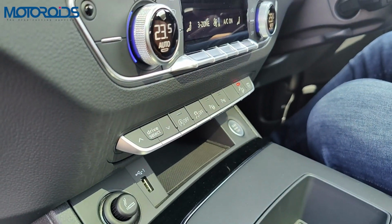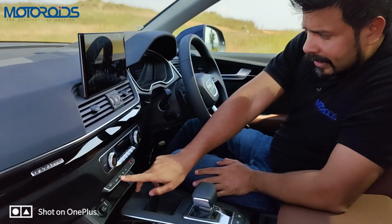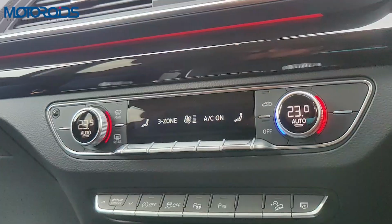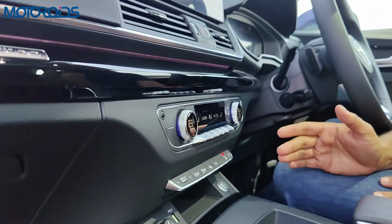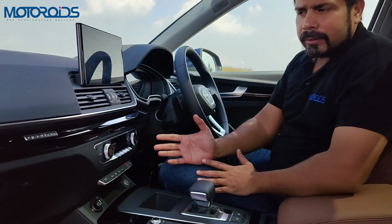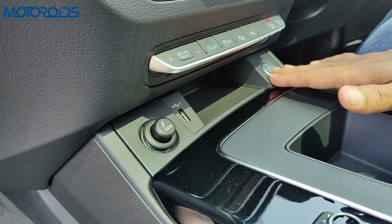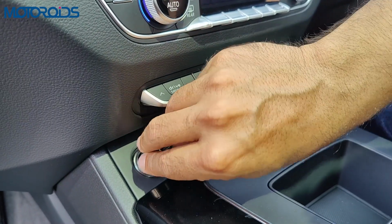You have volume control here, and this stack here is for hill descent, parking sensors, and of course this car comes with park assist, which allows this car to park itself if you show it a parallel or perpendicular parking slot. Traction control off, auto start stop off, and drive select. As you can see, this section here is for air conditioning, and it comes with a 3-zone air conditioning, so that again is a great feature. And all of these buttons are very intuitive, they are very tactile, very well built, and you won't require any learning time on these. So in typical Audi fashion, it's all very high quality and very intuitive, very high tech.